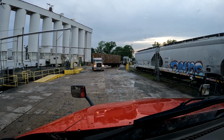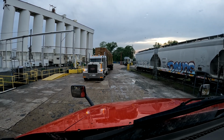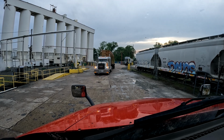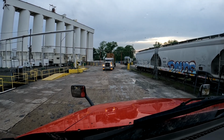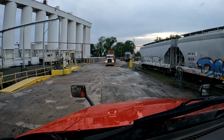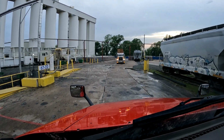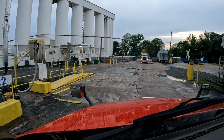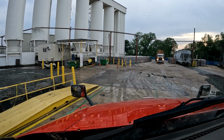I'll probably keep my tarp on because it's been raining a lot on the trip down here. It's not raining at the moment, but it's been raining a lot the past couple hours. And I know they don't want this product to get wet, so they'll probably want me to keep the tarp on, and then we'll just open up the slide door on the back and let it out. I'll try to film you some of this so you can see how it works, if the guy doesn't mind. And my next order is going to be picking up here in Shreveport at a Bruce Oakley terminal on the, I think, Red River, picking up some fertilizer. I've never been there, so I don't know anything about it.